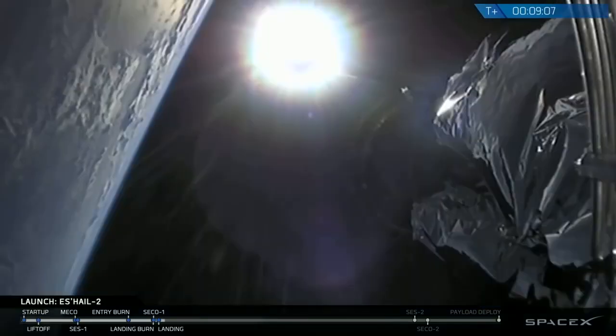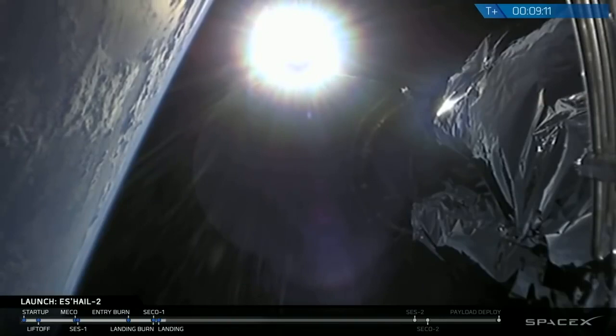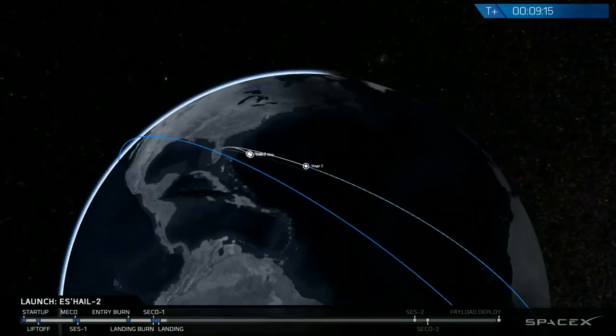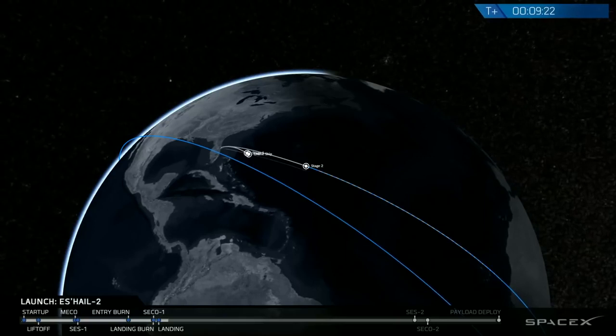And what we're going to do here is what we call a coast phase. It's going to last for about 15 minutes. Second stage has burned its first of 2, and now it's going to coast for a bit before it's aligned properly to execute its second burn. We're going to coast for about 15 minutes now. We'll turn to you with the deployment of the SHALE-2 satellite when we return.